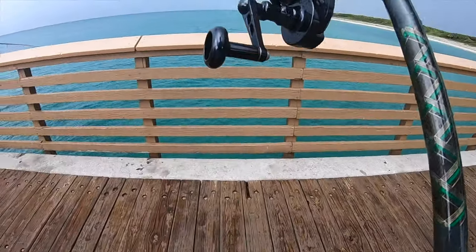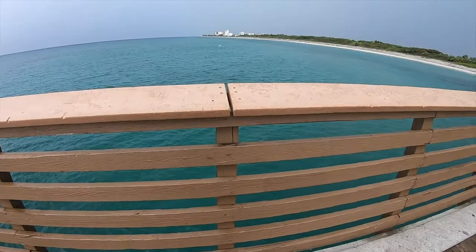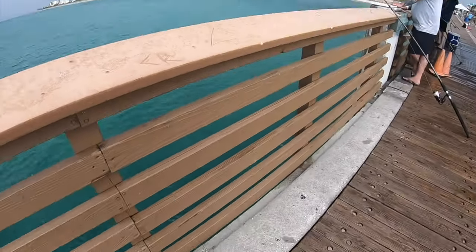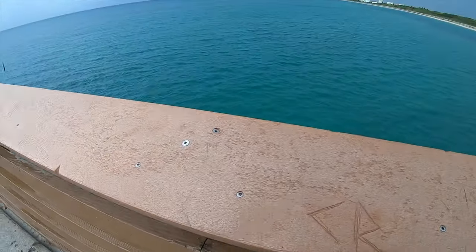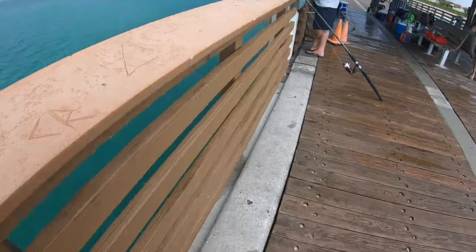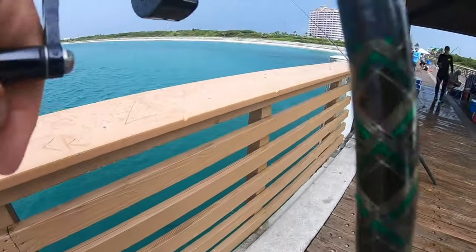Summertime pier fishing. Whew. Lightning strikes, rain. Oh yeah, that's that pressure change with the storm. Fish start to turn on. Yeah, there's big ones.